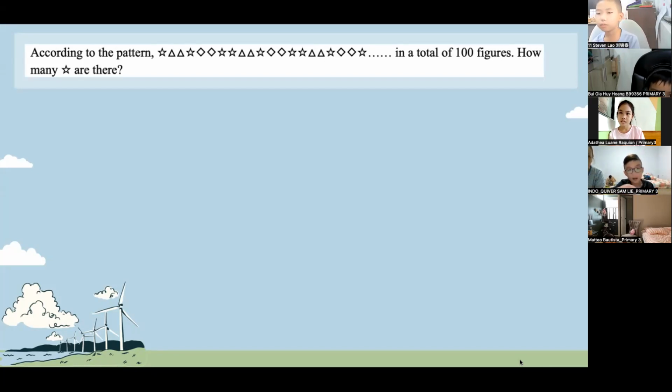So we know already that since there are dots, it would increase, right? It would be increased, and there should be 100 figures total, right? How many stars are there? We're talking about stars, but for us to do that, we'll have to identify first what the pattern itself could be. Now, if you look closely, you'll have to identify where it starts, ends, and repeats. So if you can see, it starts with a star, ends with a star, and it basically repeats.